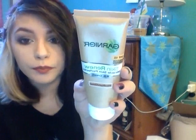Okay, so the first one is the Garnier BB Cream, and this has an SPF of 15, which is probably expired, truthfully, and it's in medium/deep. I bought this when it first came out because it was the first BB cream at the drugstore, or in America, but I don't really like it, so I just kind of want it out of my collection, truthfully.